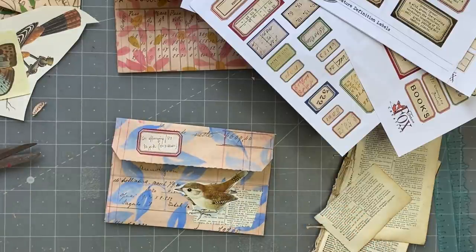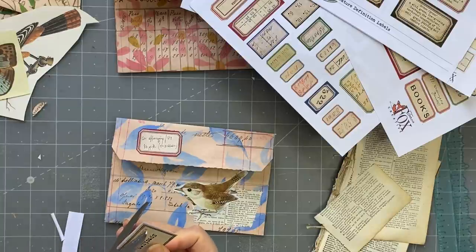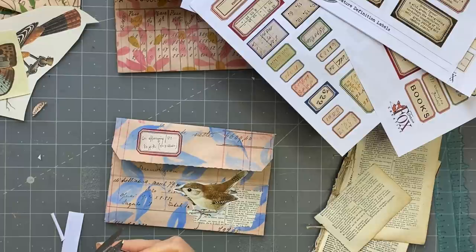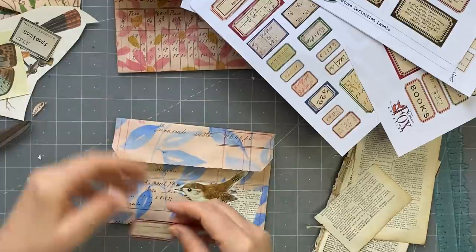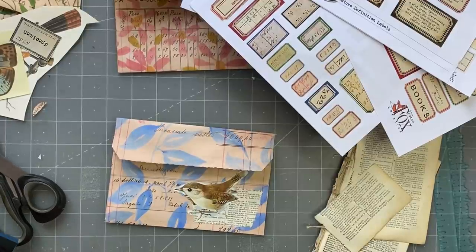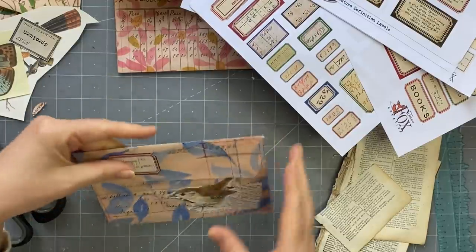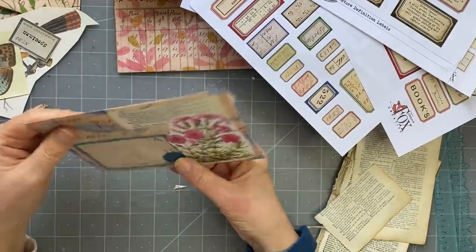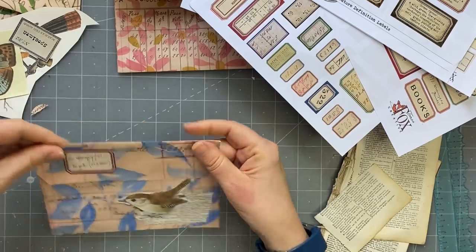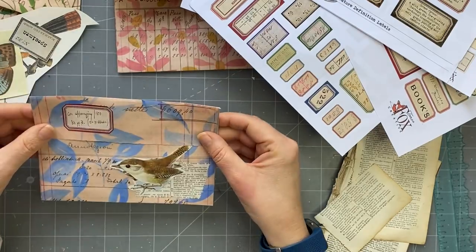Quite like that one. I just want to test how this one is. No, the red. Okay. So it would be fun to cut a window in these as well, especially if you printed them double-sided. I mean, that's a pretty big envelope. That's going to have to fit in a very big journal. But it's cute, I like it. And I like it when you open it up like that. So there we go, that's that one.